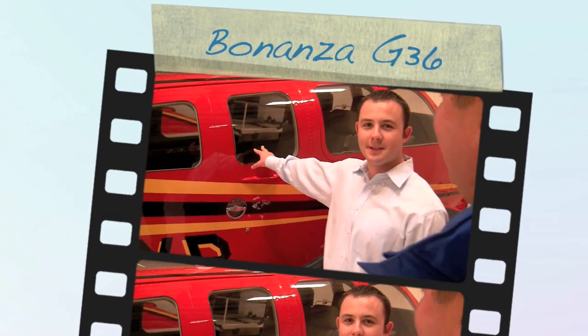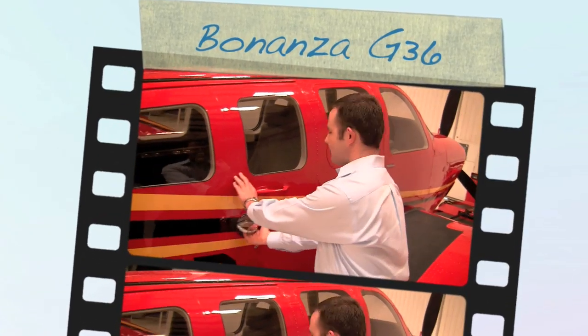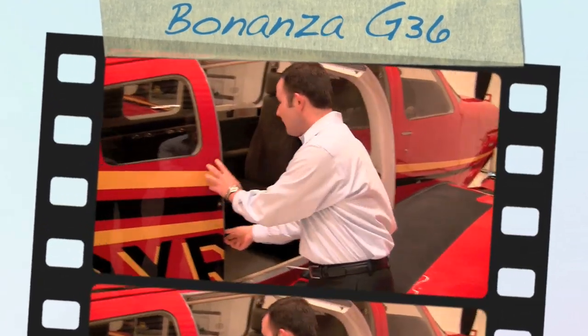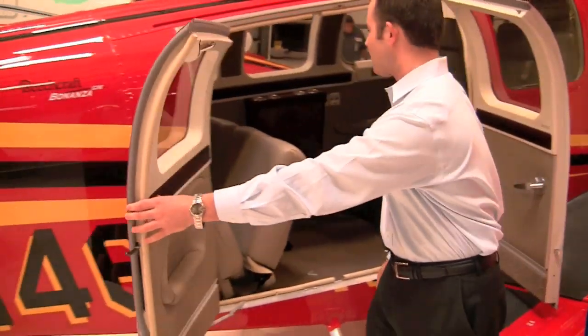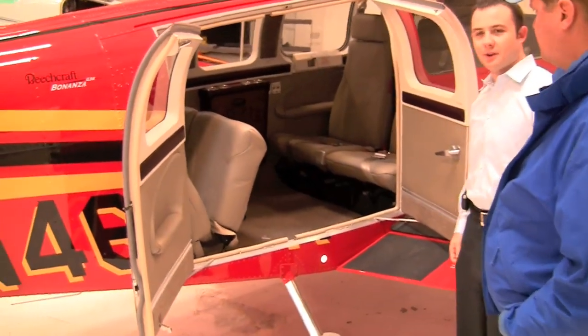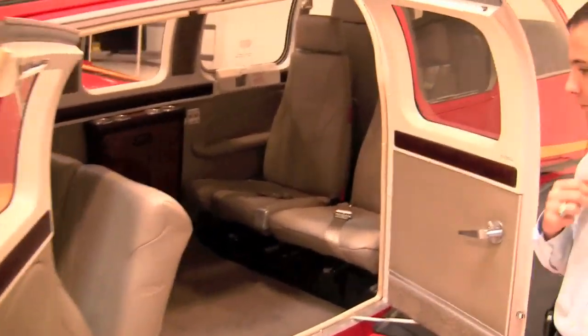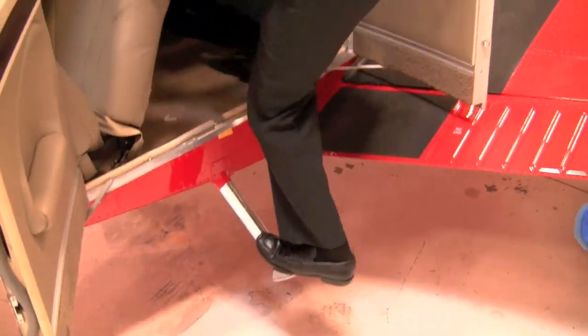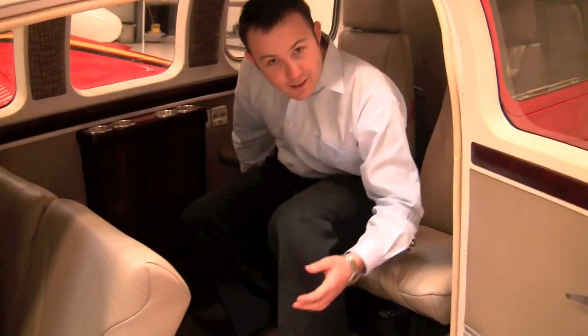Beautiful aft double doors. This is part of the Bonanza right here. Nice and solid. Easily opens up. 36-inch wide. Plenty of room. You got a nice sturdy step down here. You can see how easily I made it into here. I didn't have to climb over anything, over any seats. Real easy to pop in.